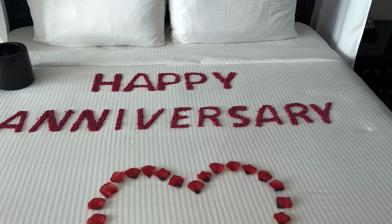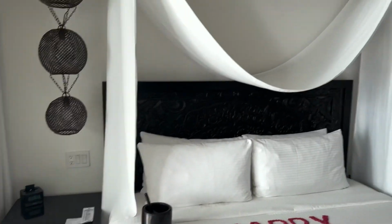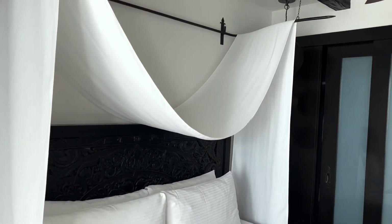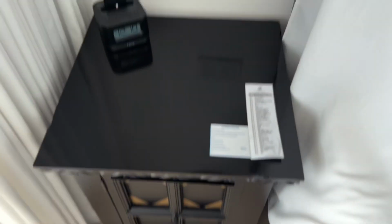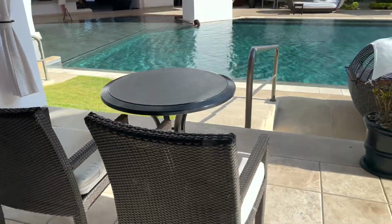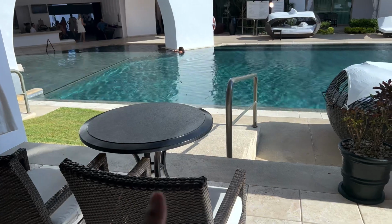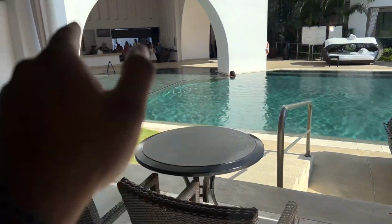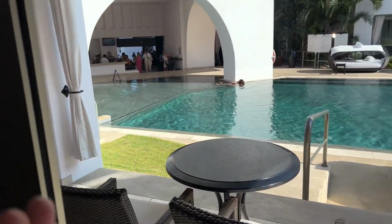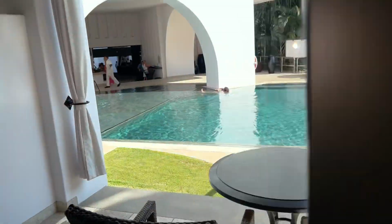They knew it was our anniversary, so they gave us a nice happy anniversary right here. Nice cabana bed. This is so freaking beautiful. So it was important that I got the swim up pool right here. So we got the swim up pool right here. So literally we can go from our room to the pool, from the pool to the bar. Now I asked for that in particular because I saw the setup, layout of the hotel.